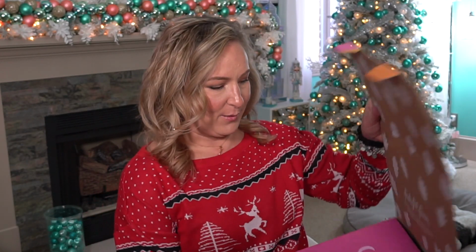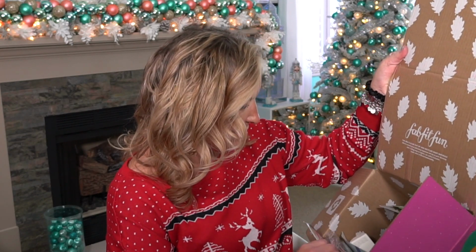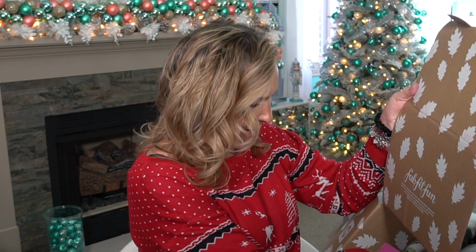Okay, let's see what we have here. Oh my goodness. All right, so the fall box looks like this. I have no idea what's in here. Hopefully it's some things that I can actually use or possibly gift for the holiday season. So I have a magazine, and I think they stopped adding any information to the magazines. Maybe I'm wrong. I don't know. I'll probably have to go into my FabFitFun and find the pricing, and I'll just let you guys know what the pricing is. Oh, something's out of the box.